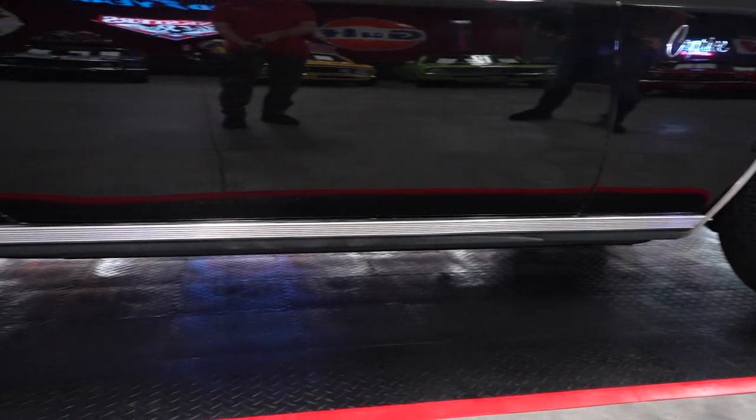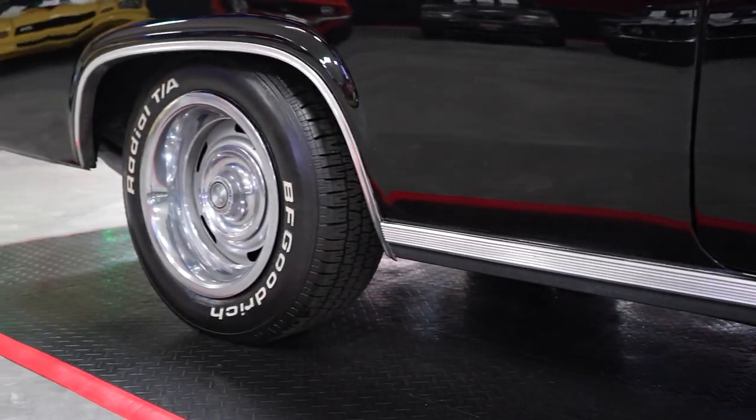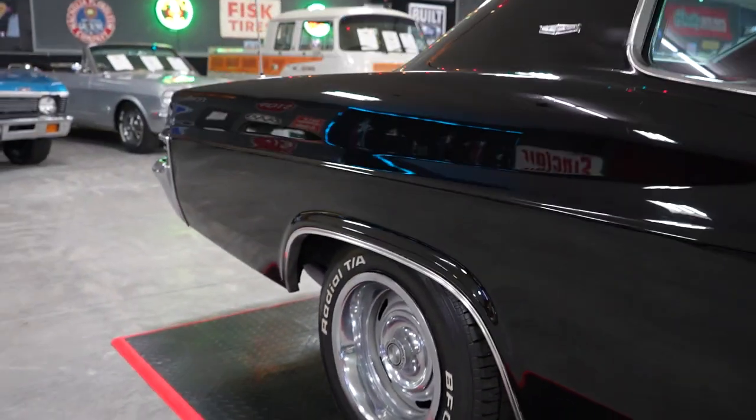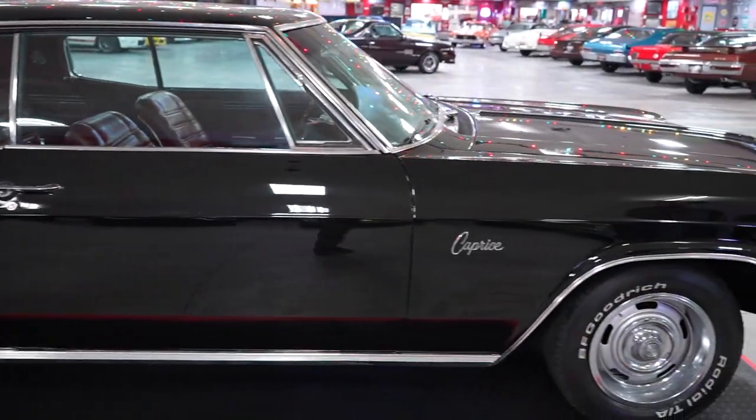No paint issues down there. It's a fantastic paint job. I would say at least an 8.5 out of 10. Some of you may give it a 9, some of you may give it an 8, but you can't give it any less than an 8 because it's really a fantastic paint job on the car.